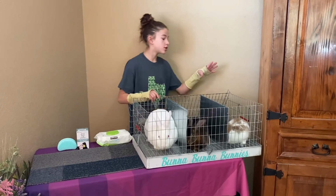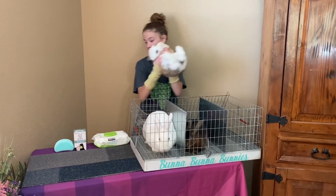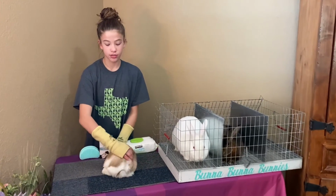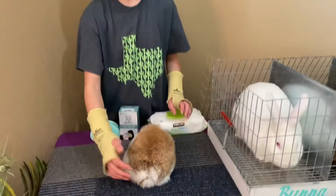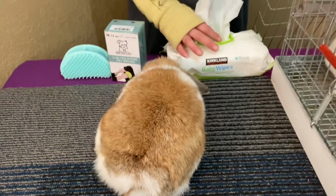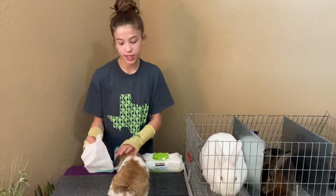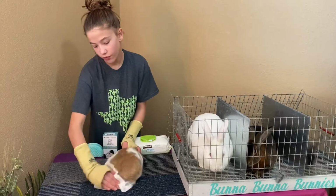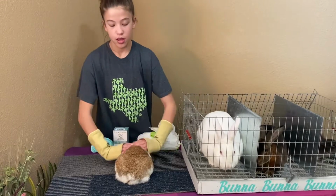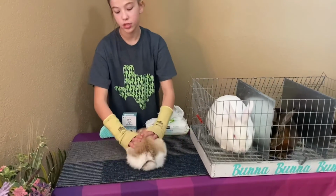So, first I'm going to start with my Holland Lop doe. She is a senior doe, and she has rollback fur, so you can see. And I just take my baby wipe, and always make sure to close your baby wipes because the wetness in them is really important. And then just wipe back and forth on the top, back and forth on the sides. And then repeat with my hands until it is completely dry. And it should only take a few times.